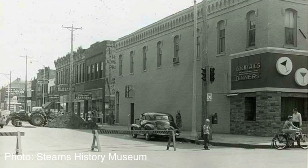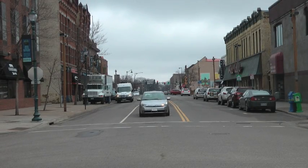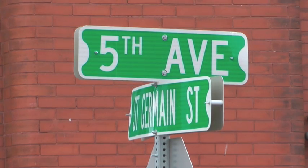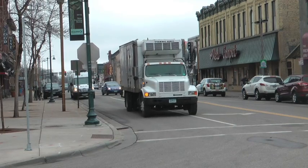Fifth Avenue was one of the most significant streets in St. Cloud's history. It was originally called Main Street before city leaders changed the name back in the 1870s. Today, WJON News is kicking off a week-long look back at how Fifth Avenue has evolved over the decades. We're starting with the block from 1st Street North to St. Germain Street. Steve Pennick is the head archivist from the Stearns History Museum.